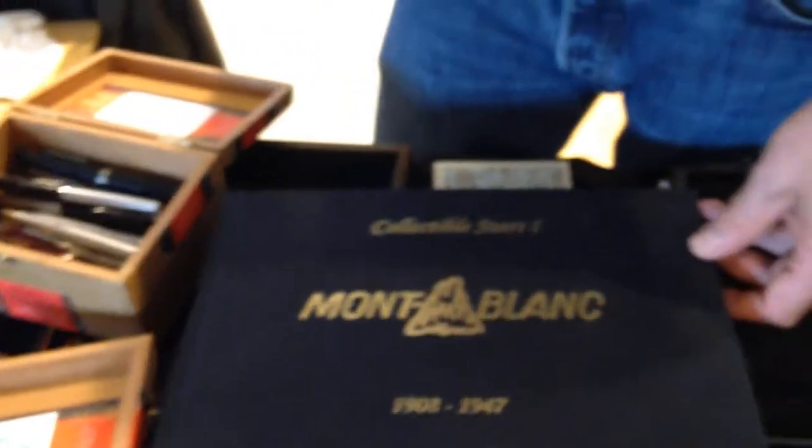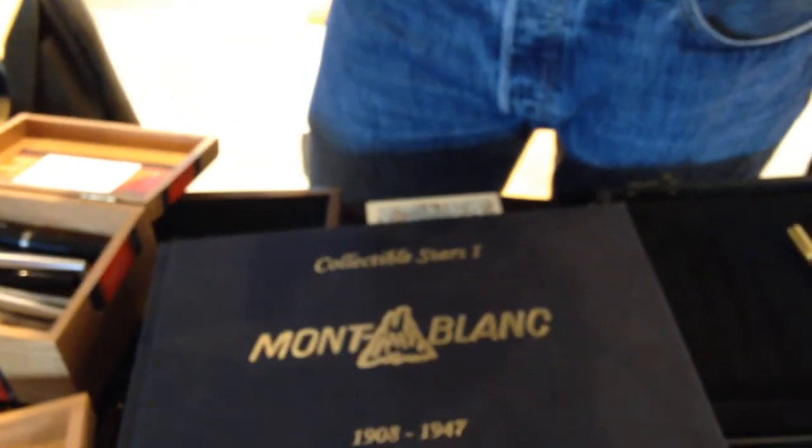Not one word about collectible stars. This book, yes, which you edited with Stefan Weilraffen.